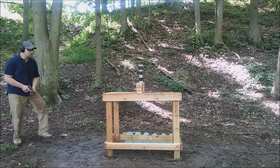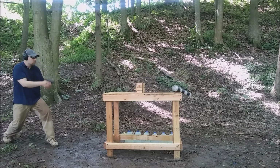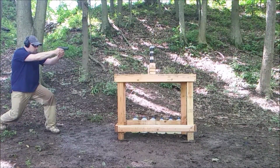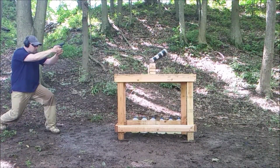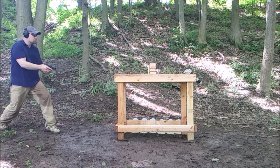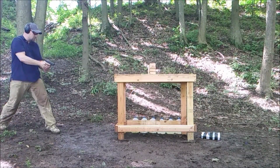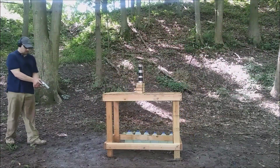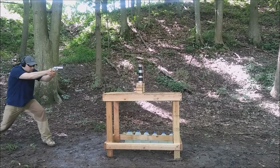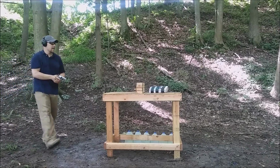Alright, here's the 45 versus magazines. Goodbye. Alright, onto the 357 Magnum.